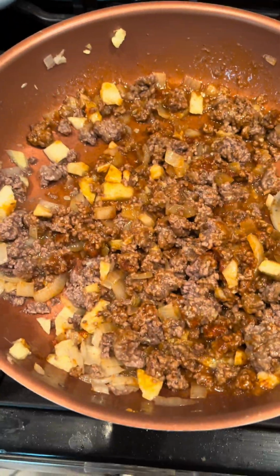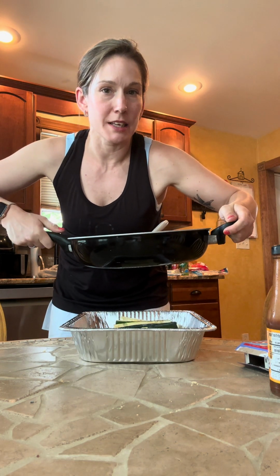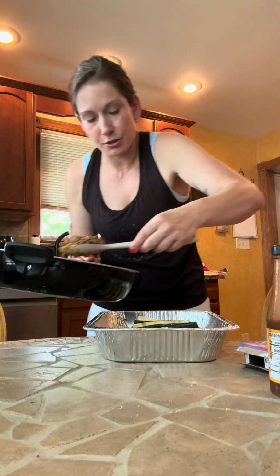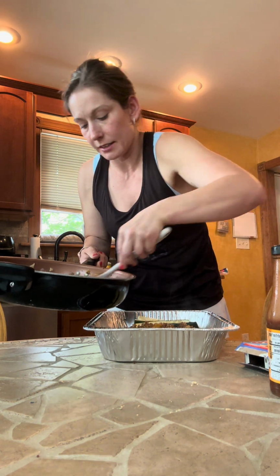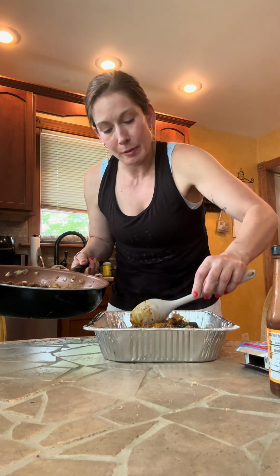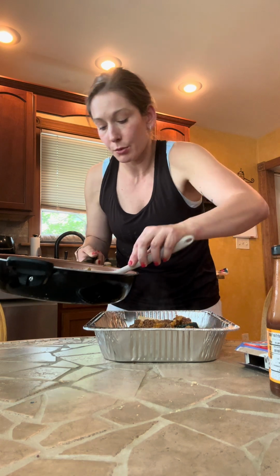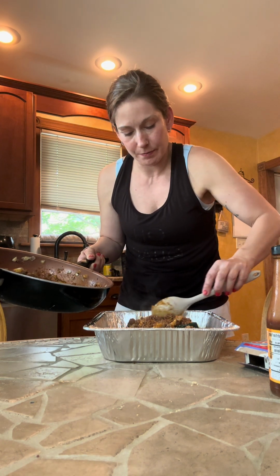So I have my pan of zucchini shells as well as my pan of taco meat here and ready to assemble. And as you would imagine, all I'm pretty much doing is pouring my meat mixture right into each little zucchini boat. And when I'm ready to heat this up on cooking day, I will put it into a 350-degree oven for about 40 minutes. And it will turn out absolutely delicious, and you will not even miss not having those taco shells.